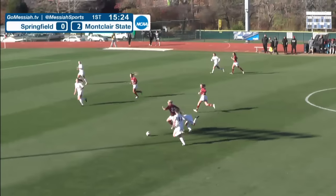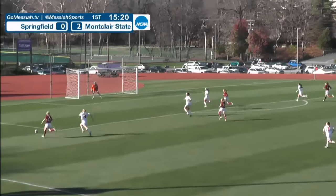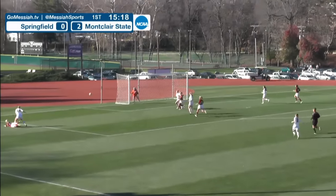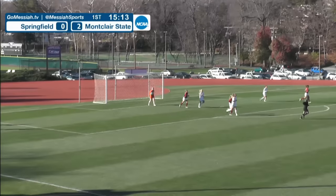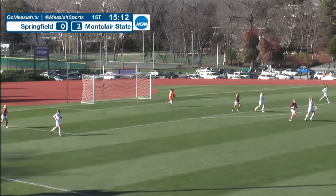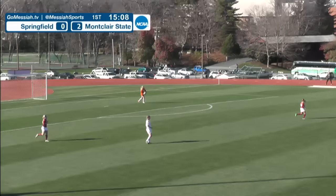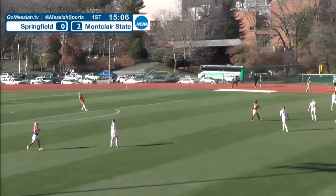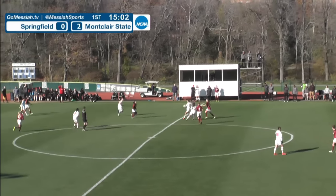Now it's Springfield. Miller, great touch. Leaving 2 midfielders in the dust, takes it, pushing. Can she get a cross off? Good effort there by Miller. The cross, I don't think it's exactly where she wanted to go. Ends up in Finlayson's arms. But a good push there by Miller. Senior midfielder working down the left sideline. Miller also with 6 goals on the year.